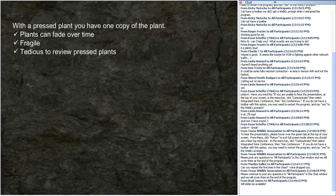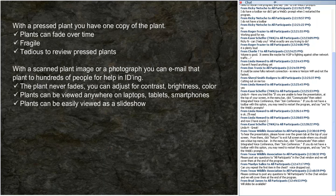But with a scanned plant image or a photograph, you can email that plant to tens or hundreds of people for help in IDing it. The plant fades in a scan. You can adjust for contrast, brightness. If you're using binder page, you can even, as a JPEG, get that little side of the photo, and you can spin that photo or fit better between the plant label and your logo.